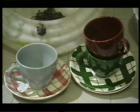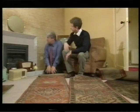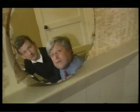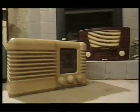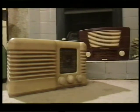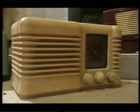What have you found? Well, I've come up with some nice 1950s crockery. That's absolutely perfect. And a lovely mirror. That's jolly nice. Very pretty, isn't it? And two radios. I'm slightly concerned about the radios because they're such strong images, and we mustn't be too clichéd. Anyhow, let's think about those. We don't actually want to be too much like a theme park, so we've got to be quite careful.